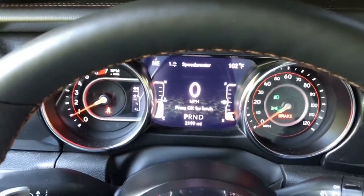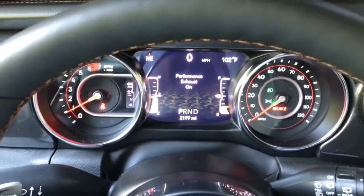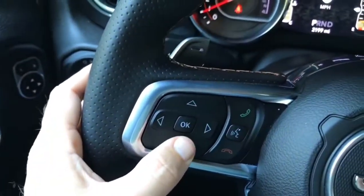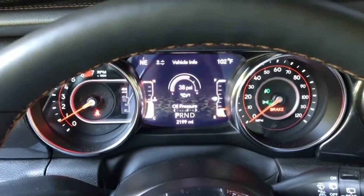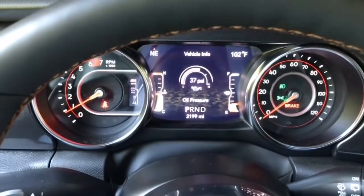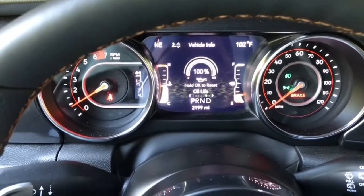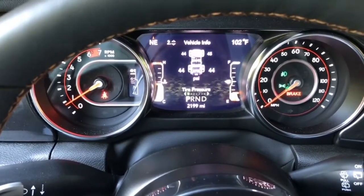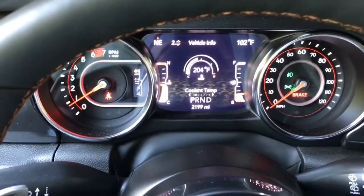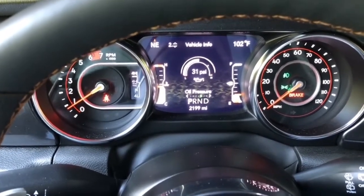It's pretty neat. So in this information screen, you got all kind of things you can do, and you can use these buttons here to toggle through. So right now I'm on the digital speedometer. If I hit that button and go down one, that takes me to the vehicle information screen. So you can see I've got oil pressure, and if I toggle to the right, it takes me to oil life, battery voltage, tire pressure, coolant temp, trans temp, oil temp, and then back to oil pressure.